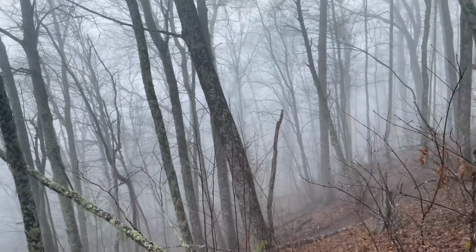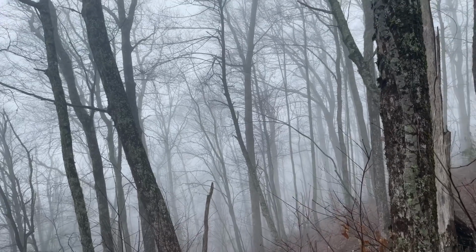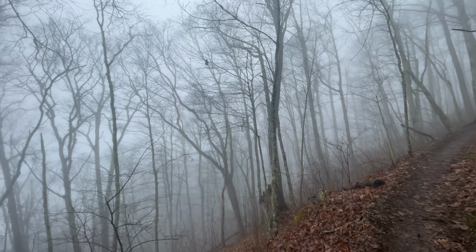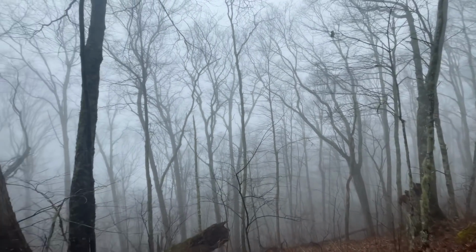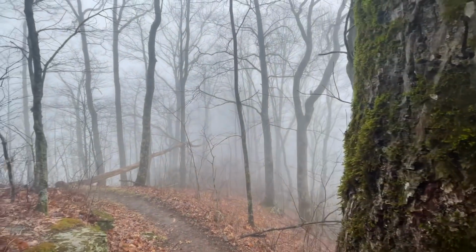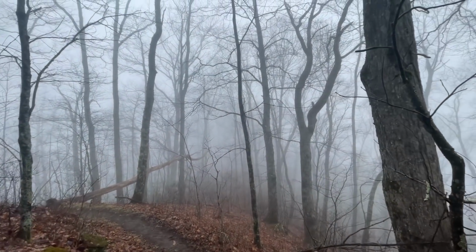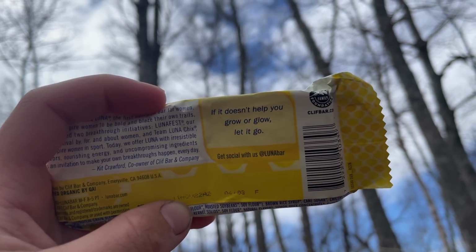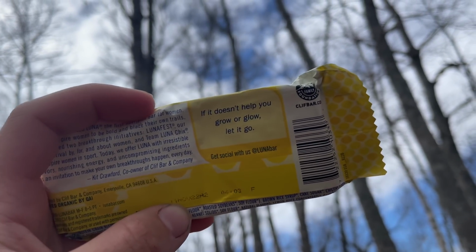Back in the moody forest. Definitely testing out the waterproofness of my pack today. Let's hope for good news at the end of the day. If it doesn't help you grow or glow, let it go.